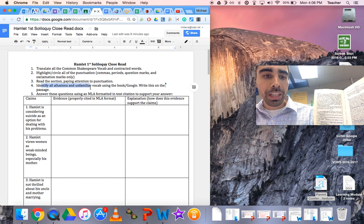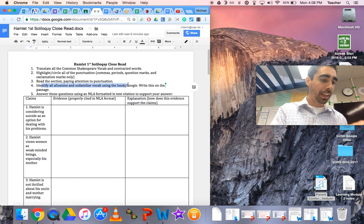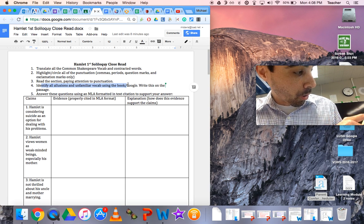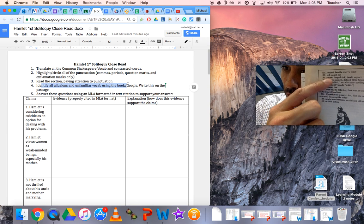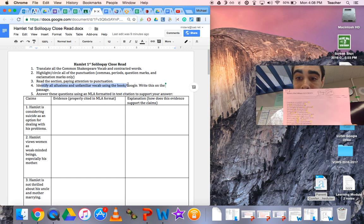Identify all allusions and unfamiliar vocab using the book or Google. So if you're looking at the book at page 29, you can see when it starts talking about Hyperion to a satyr, or it uses a word like canon. Remember, it's translating for you here what those sort of things mean. So go and look at them because it's going to help you figure this out.